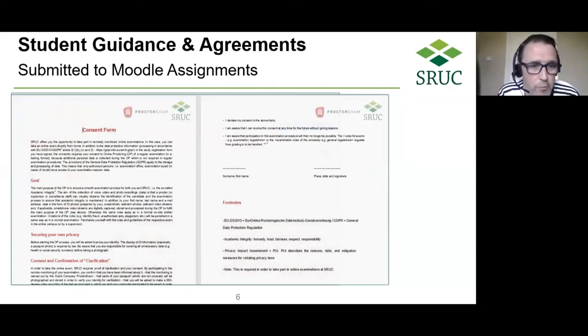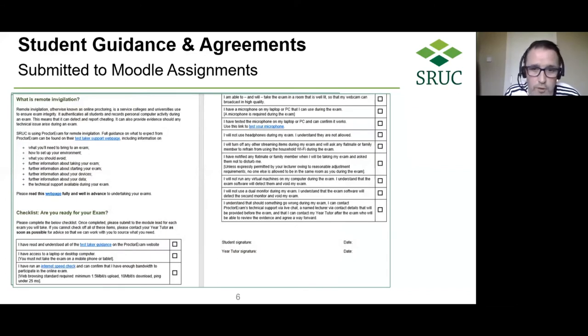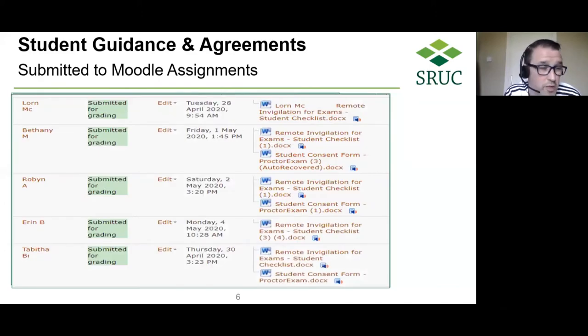We had a consent form. Obviously, the exams will be recorded through video, etc. They downloaded those documents, signed them, and uploaded them to Moodle. We also had a checklist for ProctorExam, which they run through, ticked off, and again submitted to a Moodle assignment, which incidentally was not graded. It was just to store their consent form and their checklist.